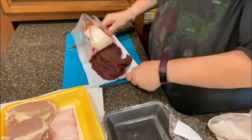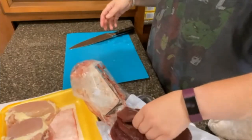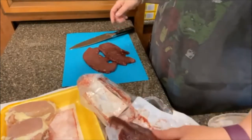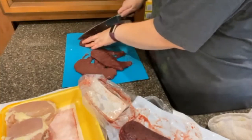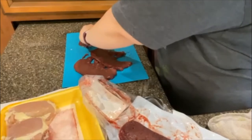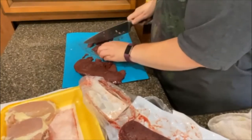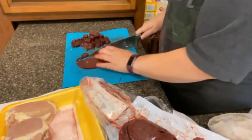Harley got up. I don't know if that was just the sound of the packaging or she could smell it when I broke the seal. Ew. Oh, liver texture is not one of my favorites. Thankfully, it is still frozen a little in the middle. So it's not as ooey gooey. I mean, that first piece I took off was ooey gooey. This is gross. But being frozen makes it much easier to cut. Right, Tuck? Yes, it does. Yep, I prefer cutting it when it's frozen.